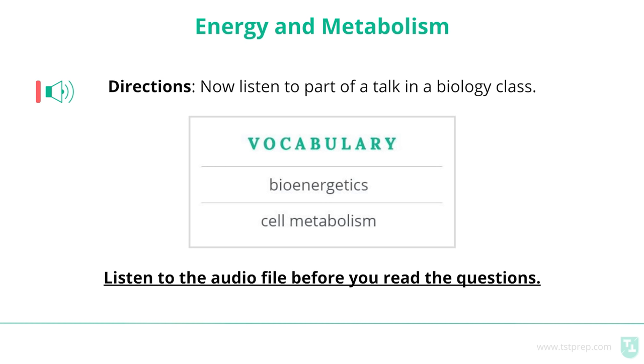Scientists use the term bioenergetics to describe the concept of energy flow through living systems, such as cells. Cellular processes, such as the building and breaking down of complex molecules, occur through stepwise chemical reactions. Some of these chemical reactions are spontaneous and release energy, whereas others require energy to proceed.